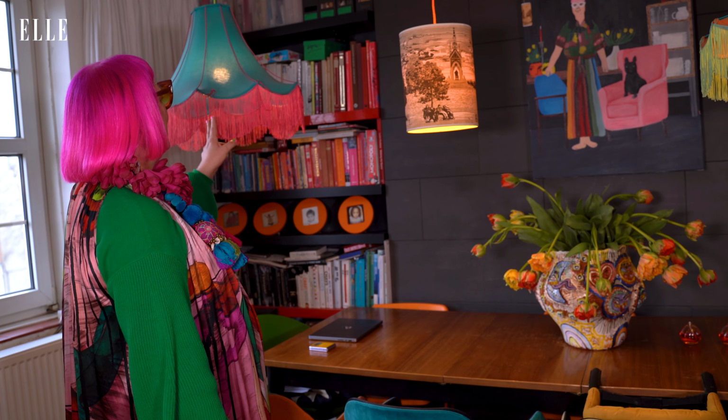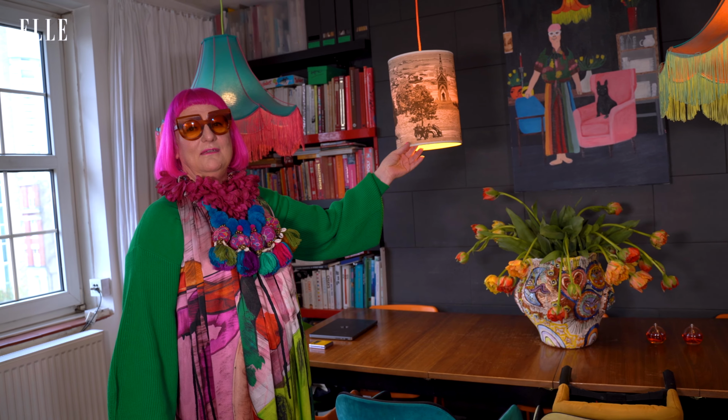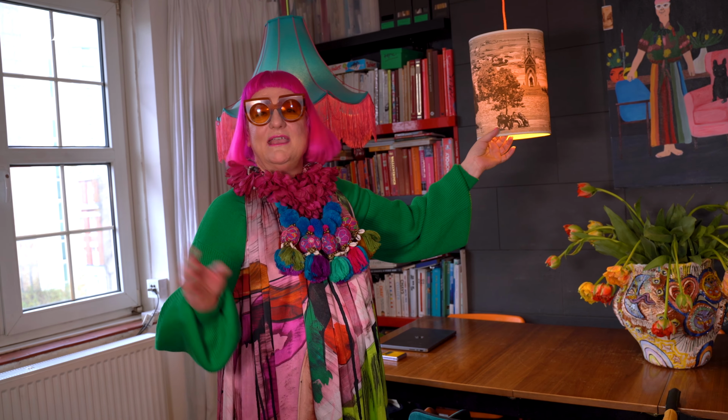Above the table I've got 2 fringed lights, which actually came from IKEA. This was a beautiful lampshade that was given to me by a friend who bought it for herself, but luckily for me, didn't like it. And I make anything work and I make anything fit into the house.